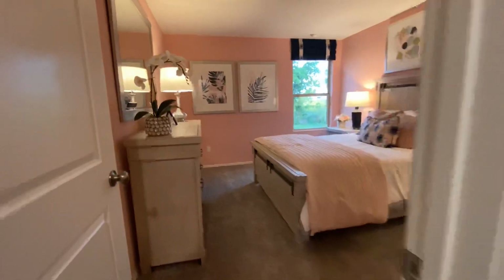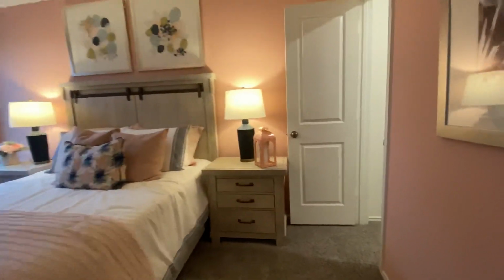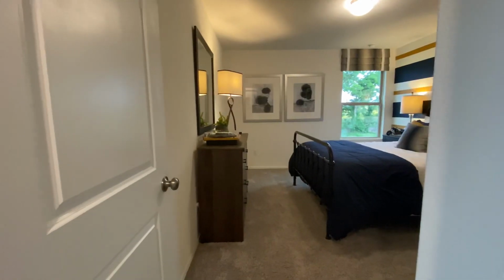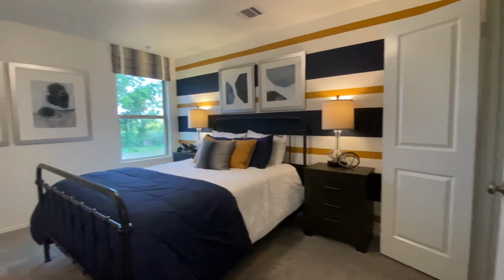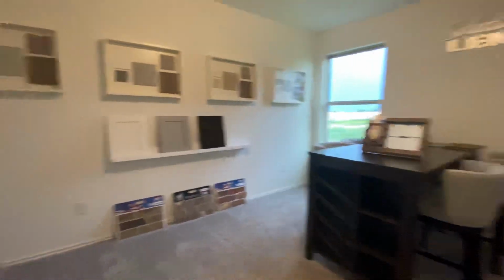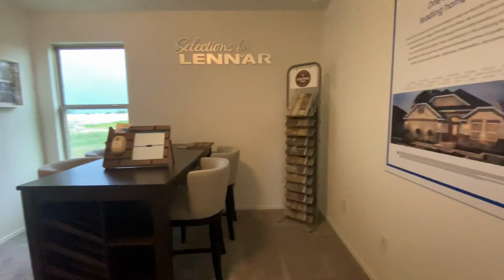All right, so you've got a full bathroom right here. Linens closet in here. And you've got your second bedroom here. Closet, which actually is a decent sized closet for a guest room. Third bedroom in here. And your fourth bedroom in here, which they're using as a room to display their finishes.